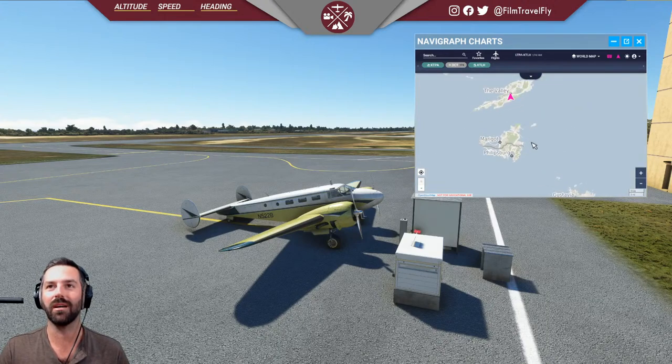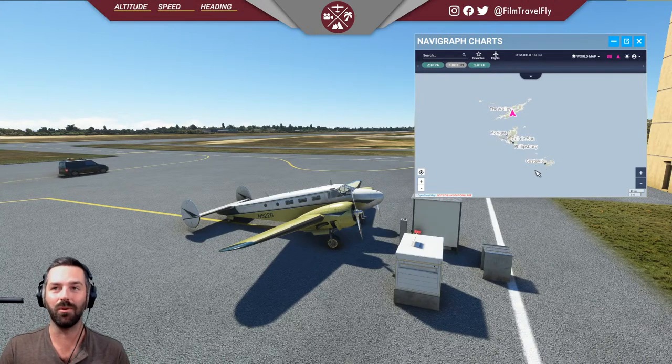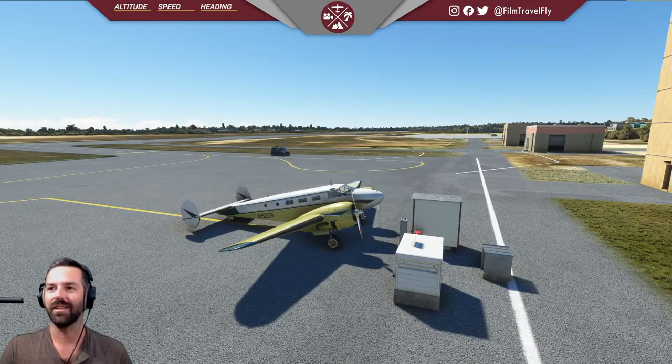We're gonna do just a quick hop over to this island, and then we're gonna do another flight down to VC Bird International, which is another island. So it's gonna be cool because we have multiple flights in this. We'll be delivering mail to a couple different islands today. We'll start out with a full load.